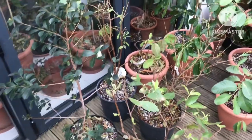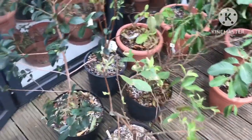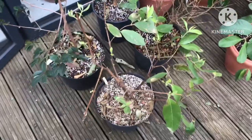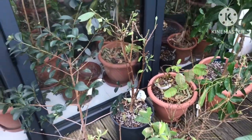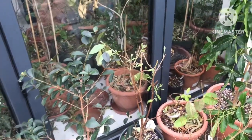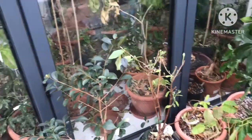Hello everyone, it's Brett here, Lionheart84, and I'll just quickly look at 2 or 3 of my very sickly tropicals that I've moved outside for a few days, as we're allegedly going to have a mild spell.